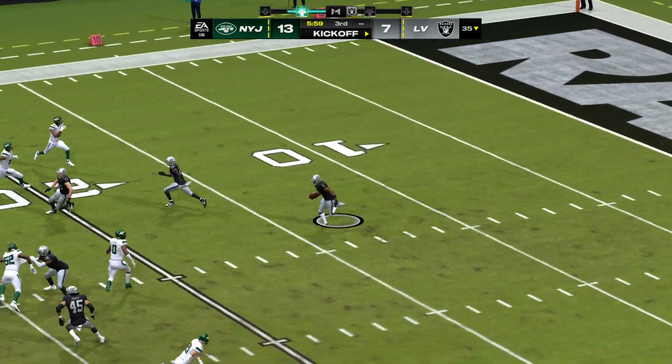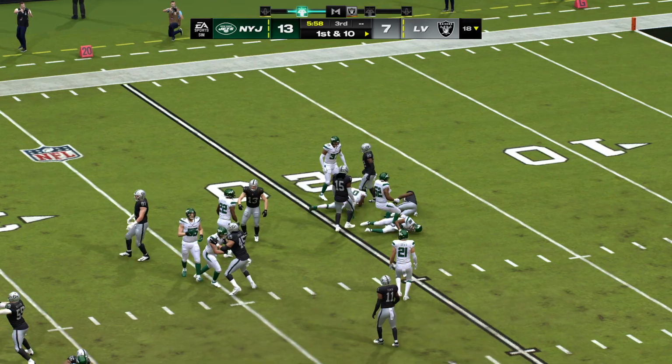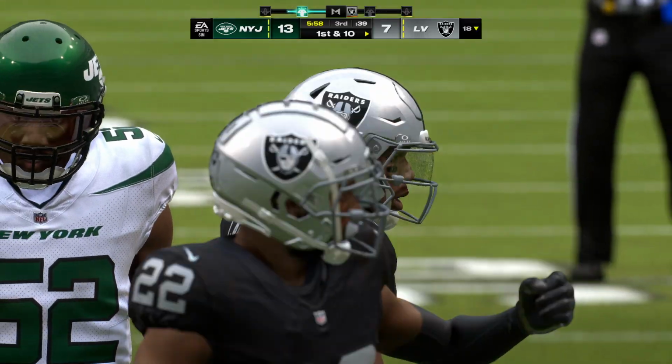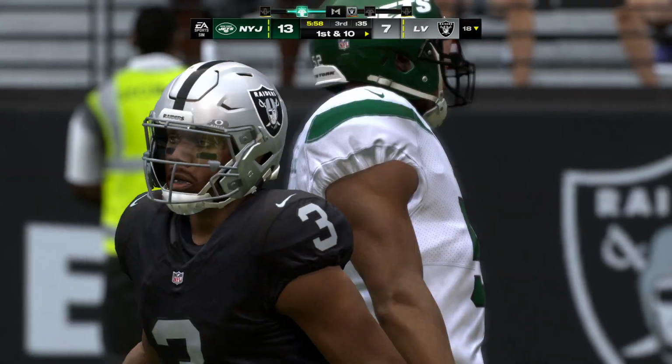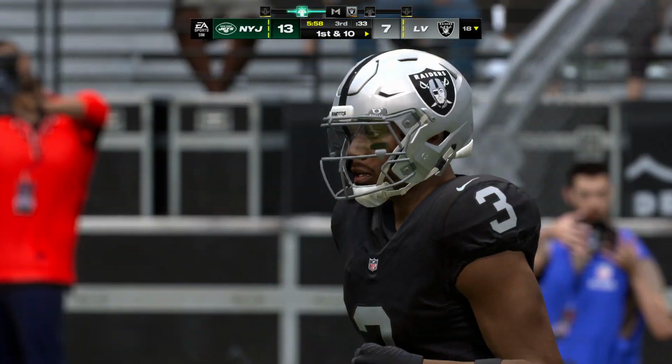From his end zone, here comes Carter. And no alley to be found. The coverage was solid, and he's dropped at the 18. The Raider offense ready to go here to start the third quarter.